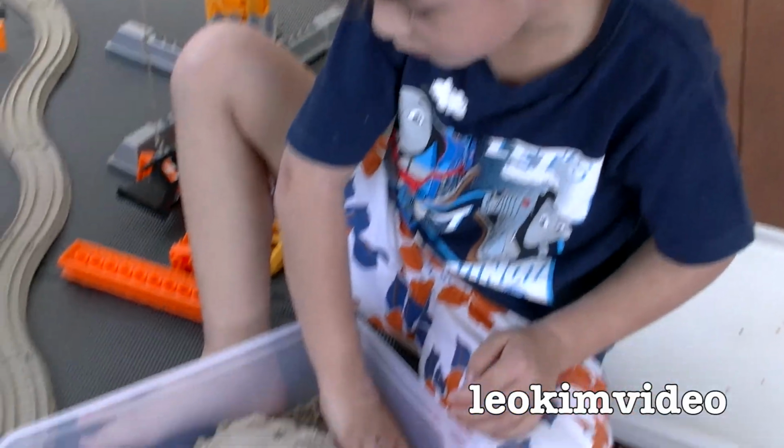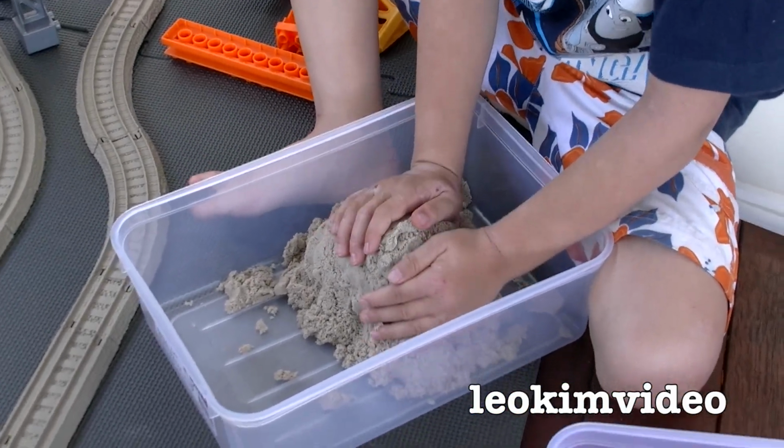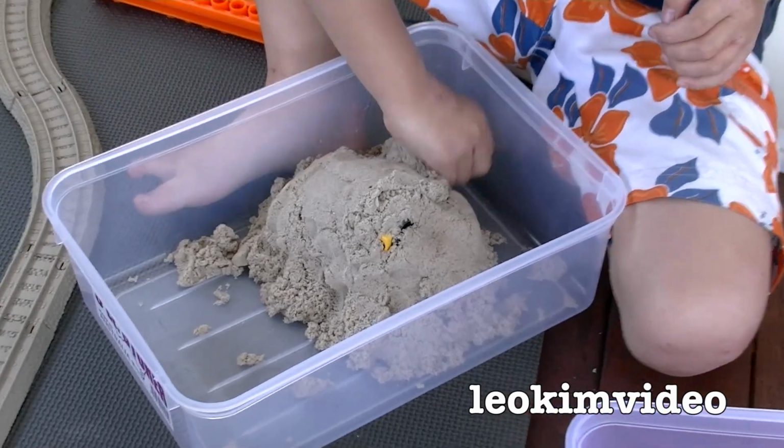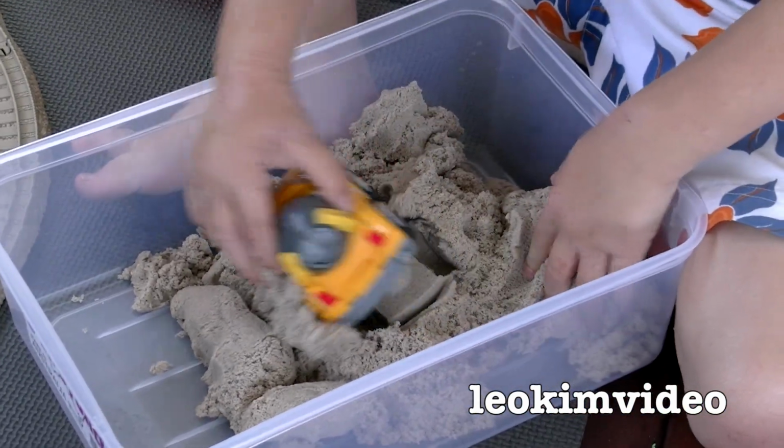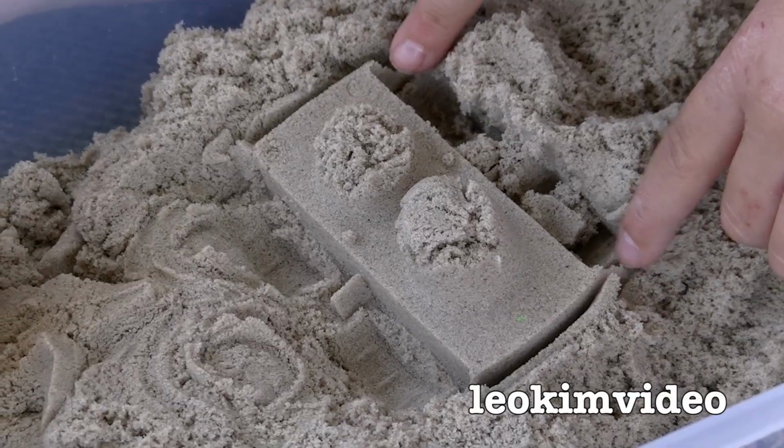Although it looks like the play has already begun over there. What have you got there? Is it a giant surprise something, is it? What's in there? Can you show me? Oh, it's a little Mega Blocks thing, isn't it? Oh, look, it's made the shape.